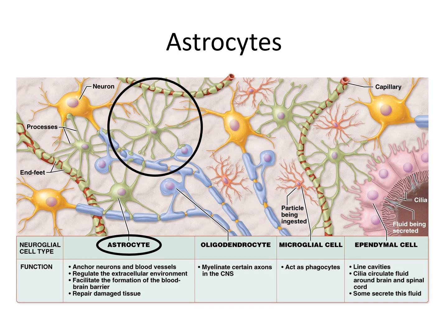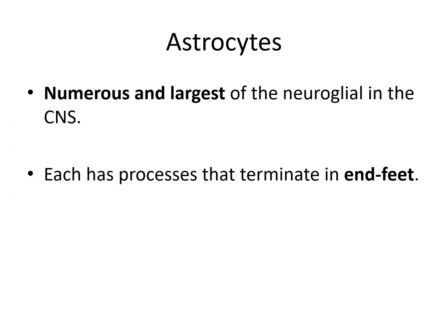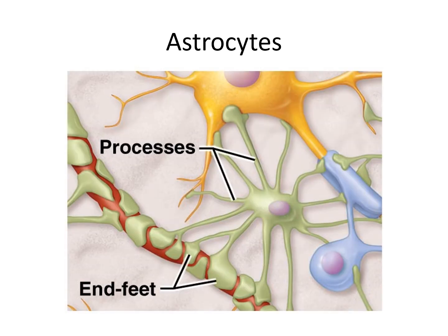Let's start with astrocytes. Okay, so here's a picture of an astrocyte. So it looks kind of like a star. Okay, and here's another one here with the nucleus in the center. They're the most numerous and largest of the neuroglia cells in the central nervous system. And they're unique because they have processes that terminate in end feet. Okay, so here are the processes, and you can see the enlargement at the end. These are the end feet of astrocytes.